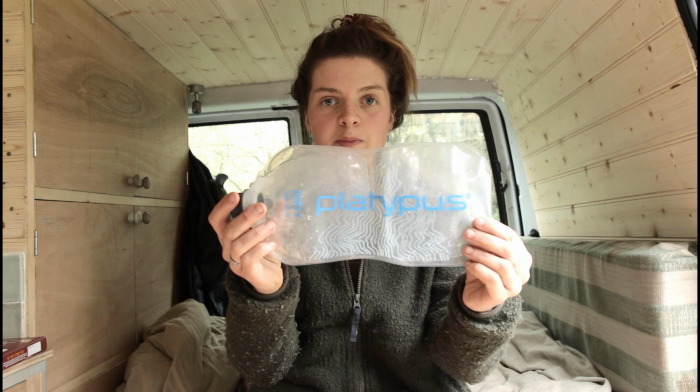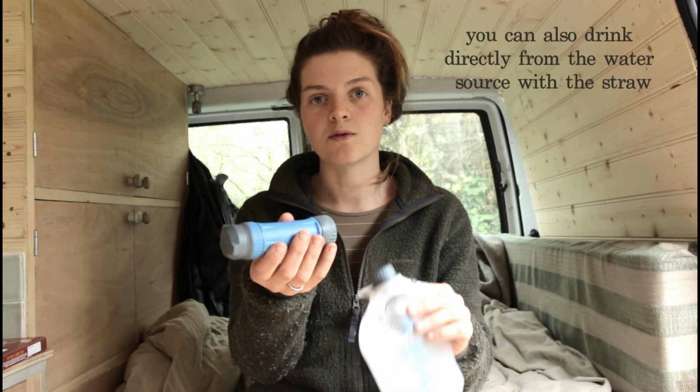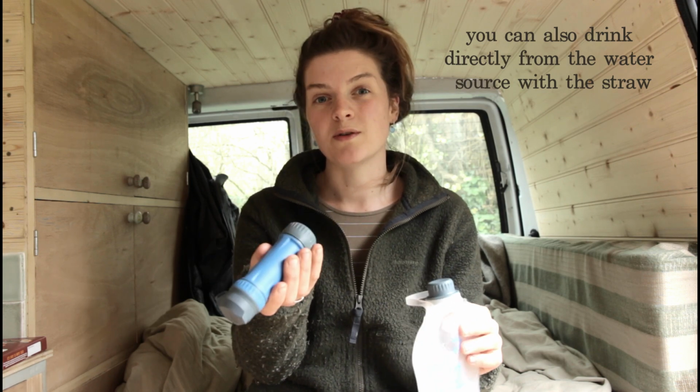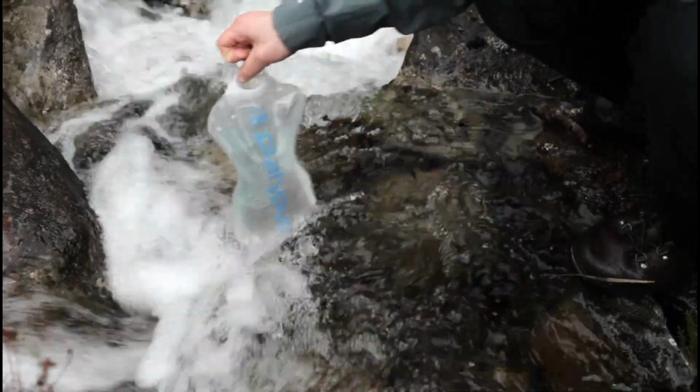Also, water is really important. We have this water filtration bag, which is a Platypus bag, and it comes with this filter that you put on it and you can just drink straight out of it, or you can put it into your water bottle or the stove. If we're just going on a short walk, like an hour, we'll probably just take a water bottle, but the filter is so useful. If you're doing long walks, you can stop at any water and just have a drink.